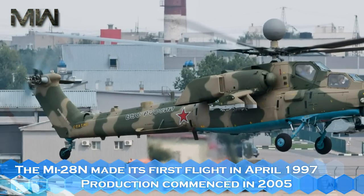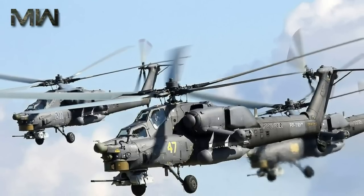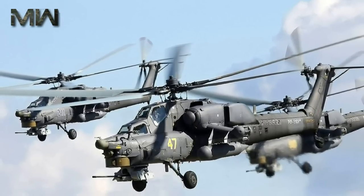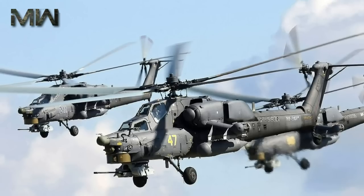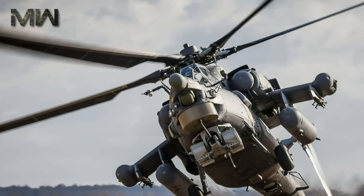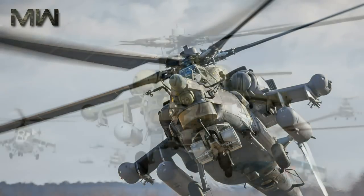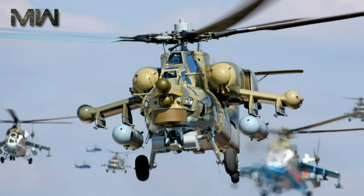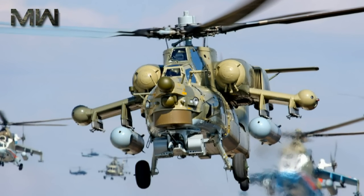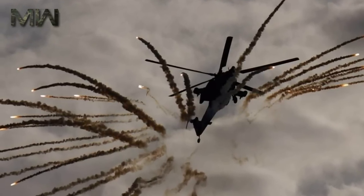Production commenced in 2005. Deliveries of the Mi-28N attack helicopters to the Russian Army began in 2006. However, officially, it was accepted into service only in 2013. In 2005, a long-term contract was signed for the supply of 67 Mi-28N helicopters until 2013. In 2005, the chief of the Russian General Staff, Army General Yuri Baluyevsky, stated that the main combat helicopter would be the Mi-28N Night Hunter, while the Ka-50 and the Ka-52 helicopters were needed for the Special Forces units.